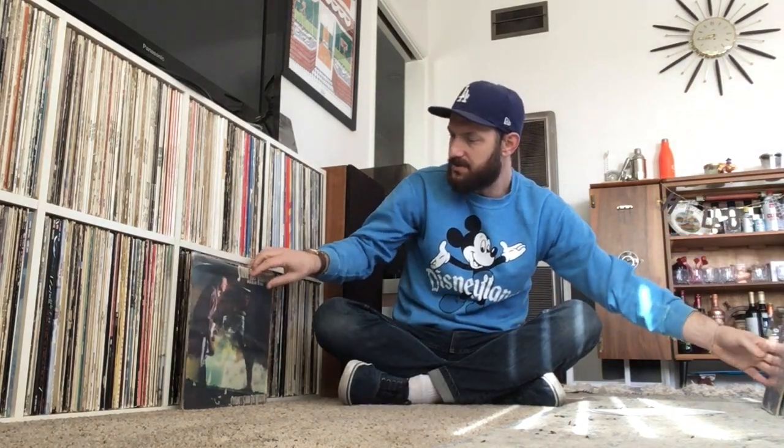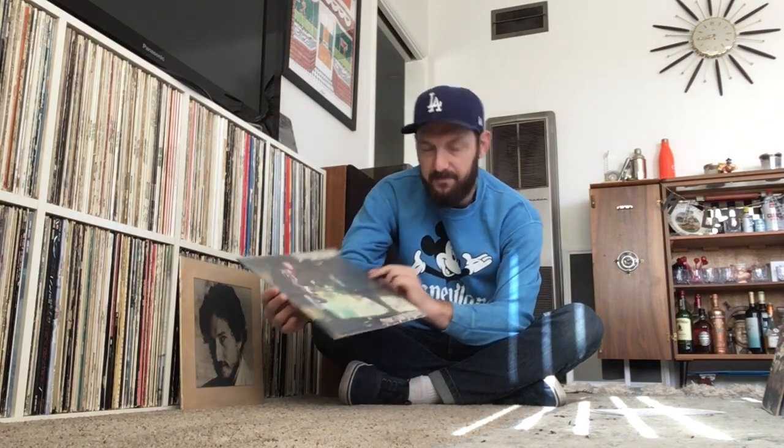Now I got two more records to show you. This one I'm really excited about. This is Stevie Ray Vaughan and Double Trouble. This is his album, Couldn't Stand the Weather. And this just sounds so fantastic.